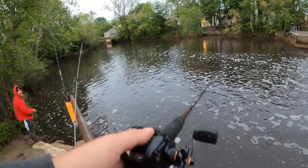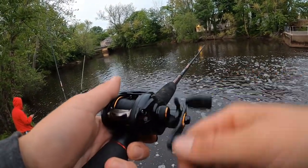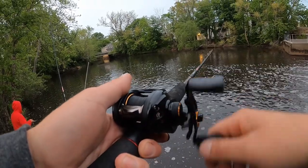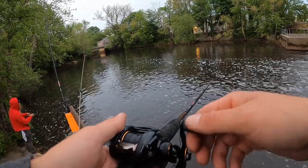All right, while those sit for a little longer, I'm going to toss around a plopper. Looking online, I think that may have been a warmouth, but someone tell me if I'm wrong. Definitely a new species for me.